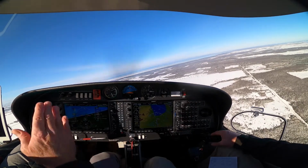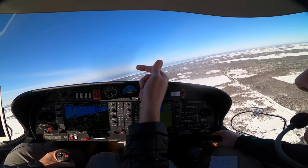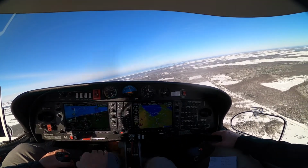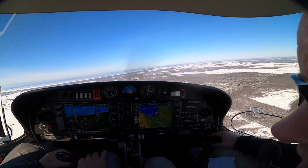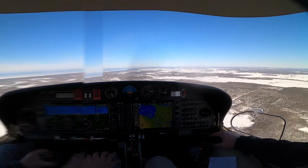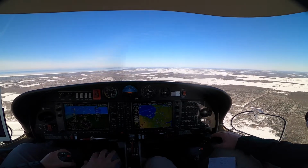So the procedure is we cross the field 500 feet above circuit altitude, turn around and cross back at circuit altitude, and then join the left downwind. Gotcha. Edenville traffic, Echo Yankee Zulu is crossing the field at 2200 feet. The apron's plowed as well, which is great. Last time I was here, it wasn't.